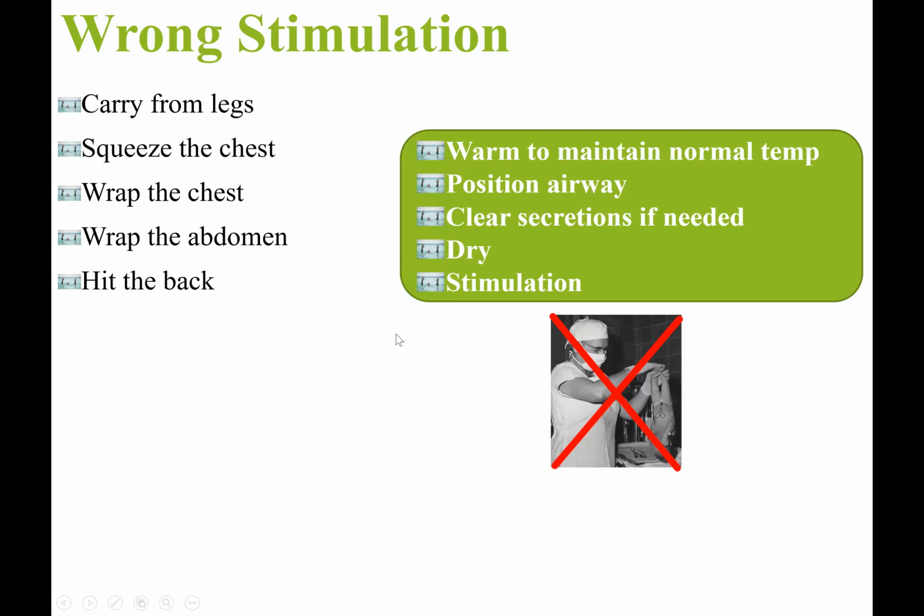Do not squeeze the chest. Do not rub the chest. Do not rub the abdomen. Do not carry the baby from the leg. Do not abduct the leg on the abdomen. Do not hit the back. These are all wrong practices, and they are very harmful.